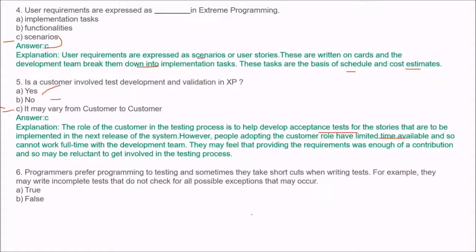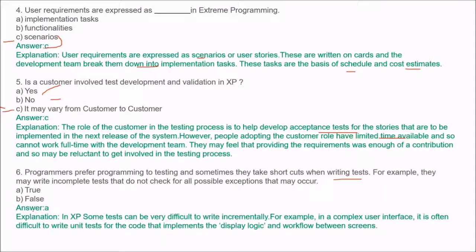Programmers prefer programming to testing, and sometimes they take shortcuts while writing tests. For example, they may write incomplete tests that do not check for all possible exceptions that may occur. And the answer is true in XP. In XP, some tests can be very difficult to write incrementally. For instance, in a complex user interface, it is often difficult to write unit tests for the code that implements the display logic and workflows between the screens. So the answer will be true.